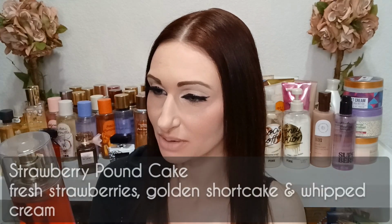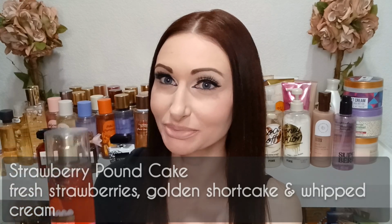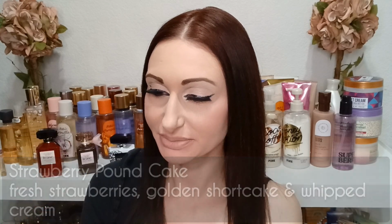The fragrance notes on Strawberry Pound Cake are fresh strawberries, golden shortcake, and whipped cream. So it pretty much smells exactly how it says. You can smell that strawberry first when you spray it, and then there is a cakiness and also a creaminess from that whipped cream. Definitely a nice gourmand recommendation for Valentine's Day. You could also pair this up with perfumes easily and other things to level this one up. But yeah, it smells really fruity, really yummy.